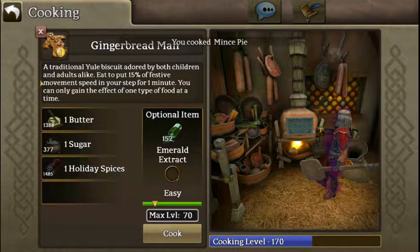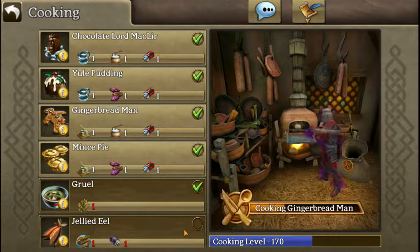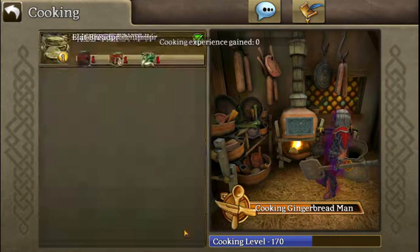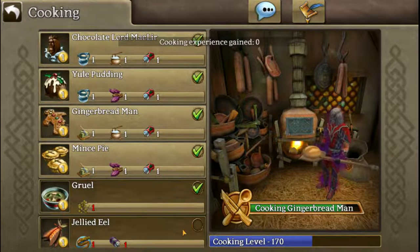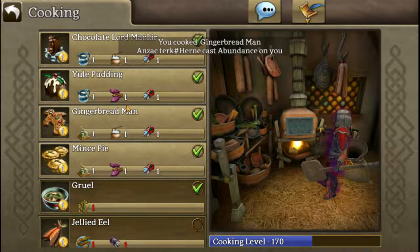Gingerbread Man, a traditional Yule biscuit adored by both children and adults alike. Eat to put 15% of festive movement speed in your step for 1 minute. You can only gain the effect one at a time. So this is just like a mini travel potion, but way shorter and way less effective. Not the best thing. But, I mean, it's rare. It doesn't stack. If it stacked, it would be amazing, but whatever is highest effect, that's what happens with movement speed and attack speed and things like that.